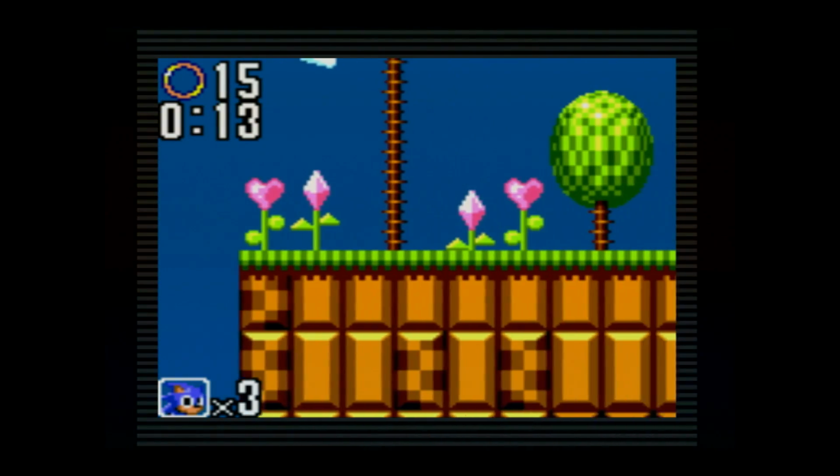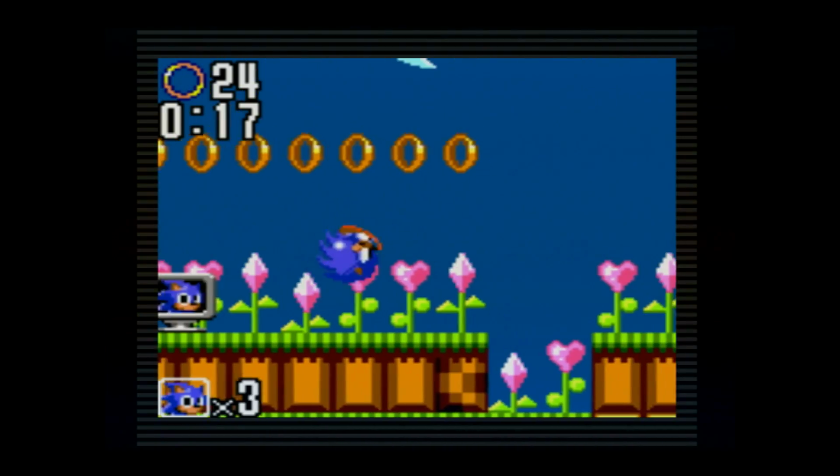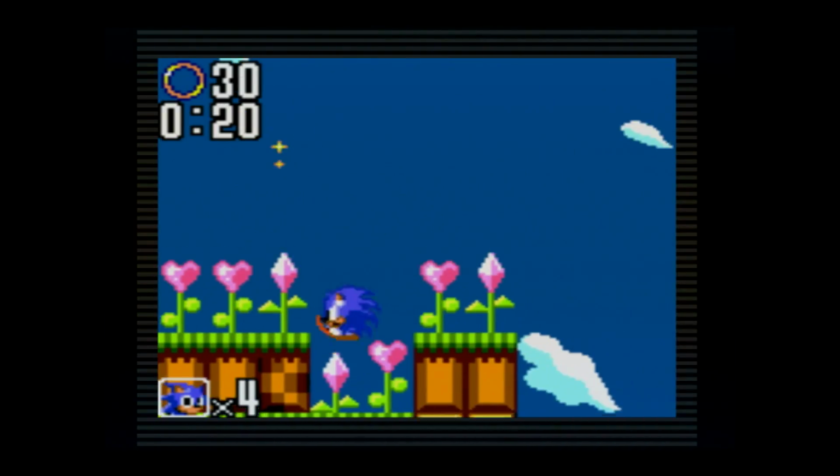Really, the only track I like in this game was You Can Do Anything from Sonic CD being the melody of Green Hills Zone. Well, this came out in 1992 and CD came out in 1983. Maybe it's the other way around, but whatever.